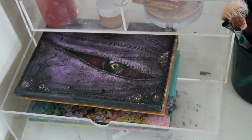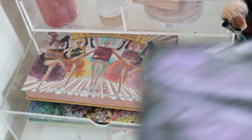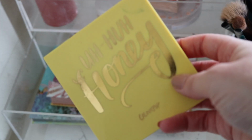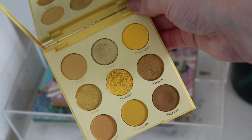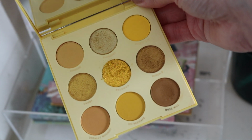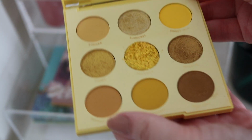And then in this bottom drawer, I had the Lunatik Labs face palette. I really like this, but I guess we should try for another face palette this month. And then the Honey palette. I'm gonna go ahead and remove the Honey palette. I had it in my eyeshadow roulette and I used it a couple times. And since I already used it a couple times, I can go ahead and shift it out. But it's a nice palette. I really love these little 9-pan Colourpop palettes.